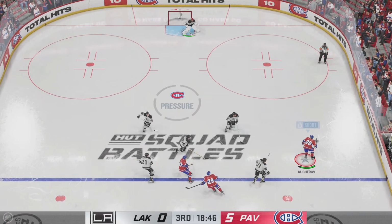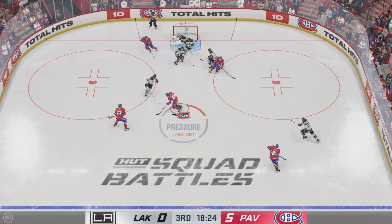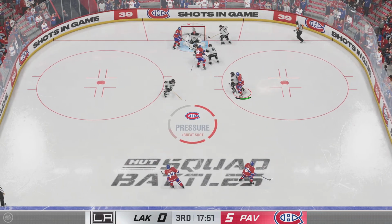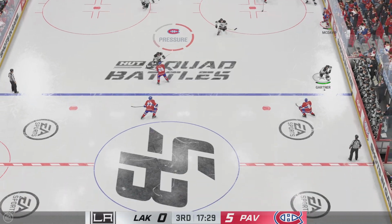The Kings are right where they should be in this game, James, and that is behind entering the third period. Why? They just haven't had the puck. It hasn't been on their stick, which means they haven't been able to generate anything offensively. Turned aside by Luongo. Inside his own end, moves the puck.